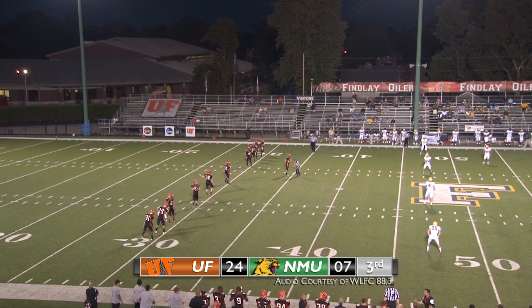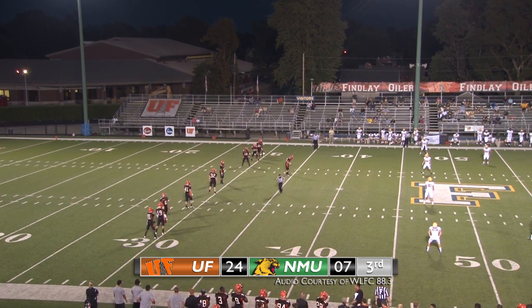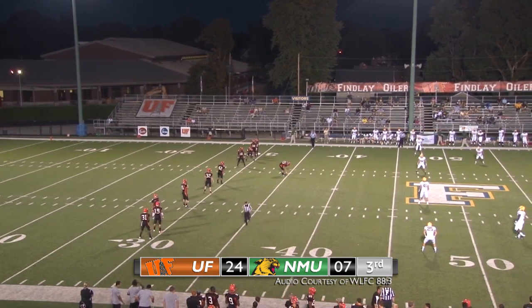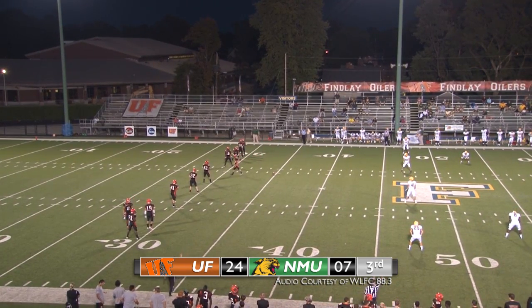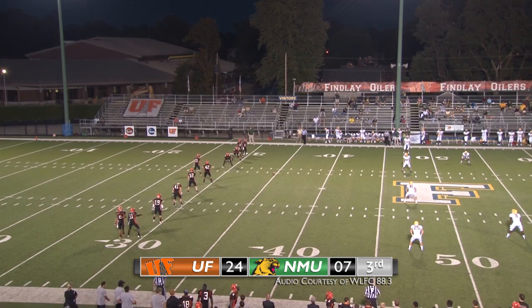Tim, a couple other scores here around the conference. Lake Erie leading Gannon at the half, 23-21, and Ferris State and St. Francis all tied up at 14 halftime there.